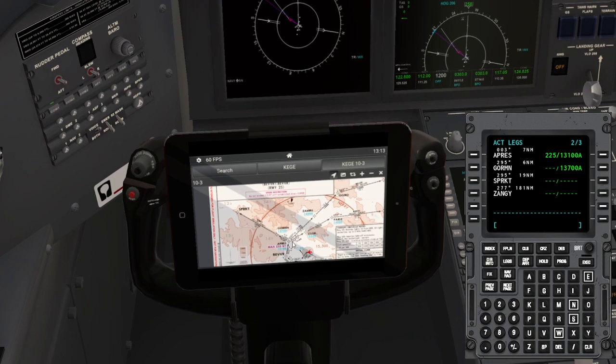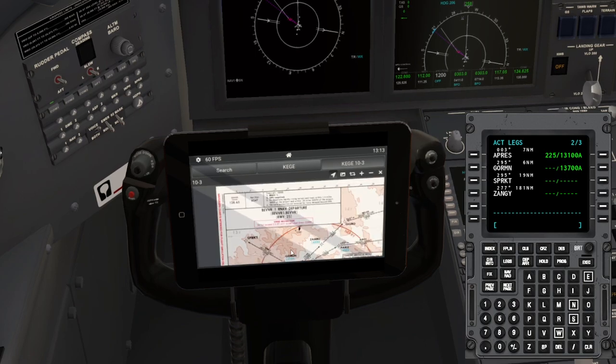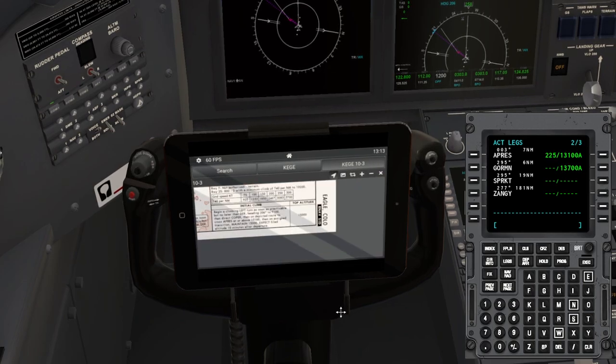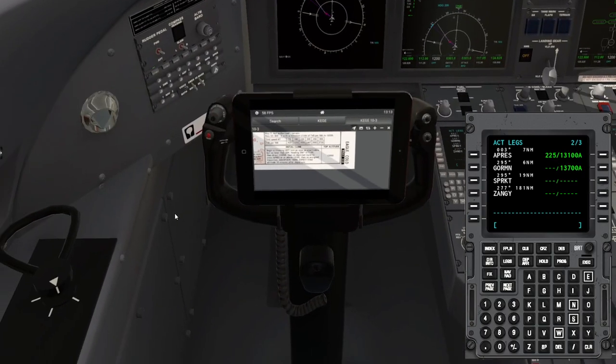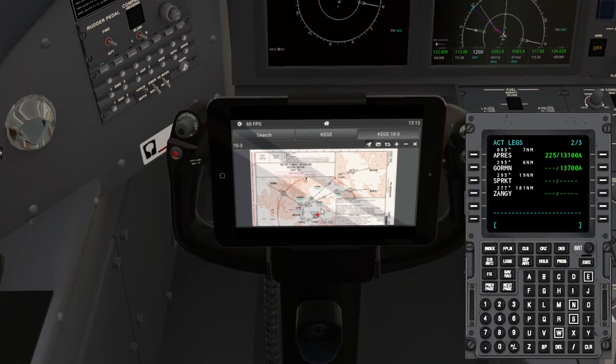That works. Speed restriction, do not exceed 210 until established direct Copper. That shouldn't be an issue. That's pretty short off the departure end of the runway. Anyways, 15,000 is top altitude. Like I said, though, since we don't have ATC, we're just going to go all the way up to 340 for our top altitude today. And that's about it for the departure.